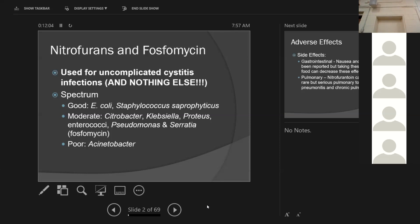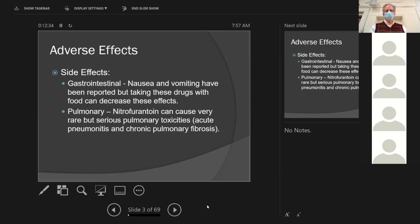And you have the spectrum of these drugs, and you do see resistance to them, but usually with fosfomycin, you're going to be fine at least. With enterics like E. coli, which cause most urinary tract infections, and then Staph saprophyticus. And then some of the others, if it's Acinetobacter, forget it. Acinetobacter won't be hit by either one of these.